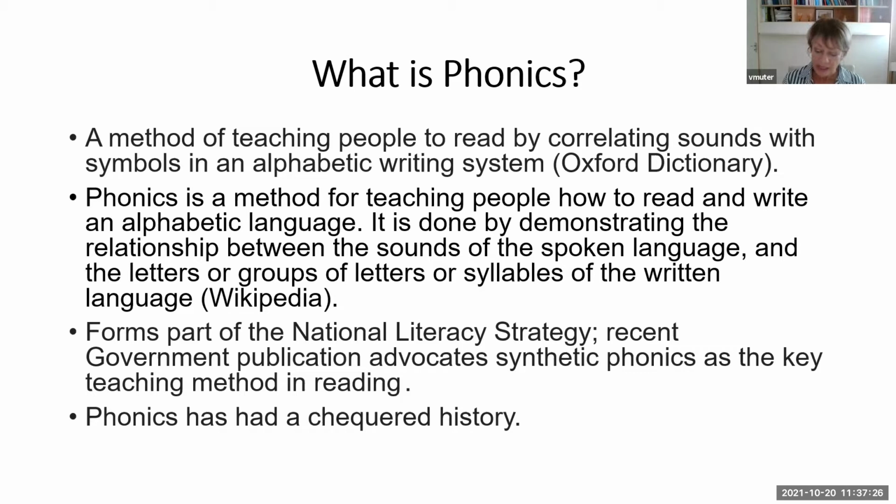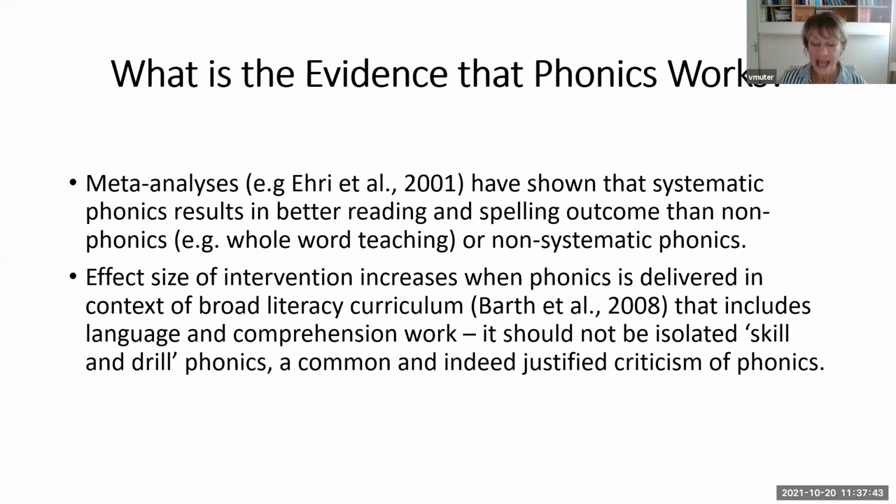Rather, we use phonics in a much more flexible way these days. We incorporate phonics within a much broader language-related methodology that includes not just learning to read at the word level, but also reading comprehension. What is the evidence that phonics works?